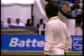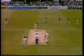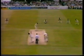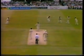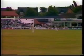Well, this is quite astonishing. We've gone through the morning with the ball not swinging and not moving off the seam and not bouncing awkwardly. Suddenly it's all changed. So O'Donnell bowling to Gower.